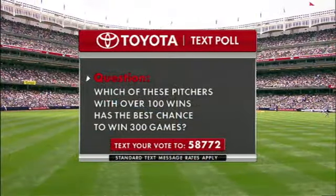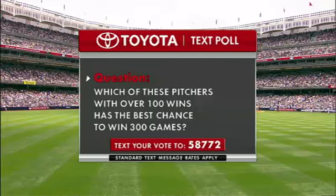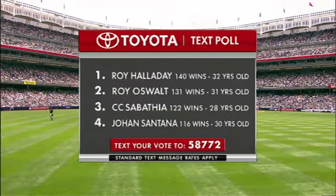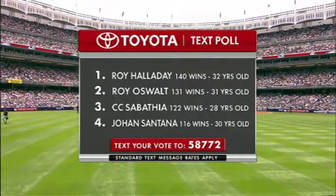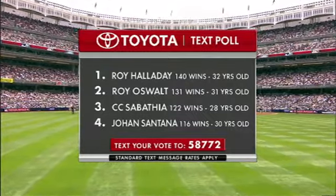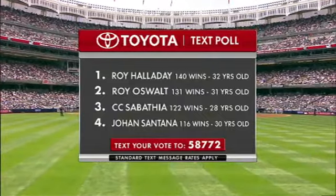Text poll. Today's question is, which of these pitchers with over 100 wins has the best chance to win 300 games? Text your vote to 58772. Standard text messaging rates apply. Your choice is number 1, Roy Halladay, number 2, Roy Oswalt, number 3, CC Sabathia, and number 4, Johan Santana.